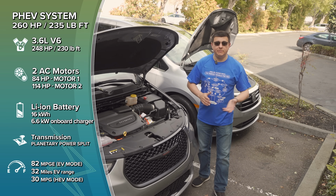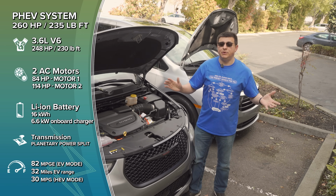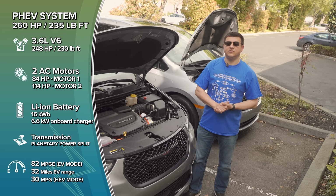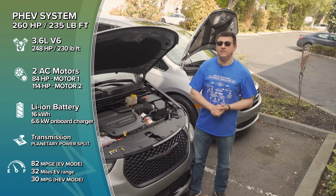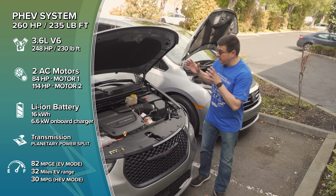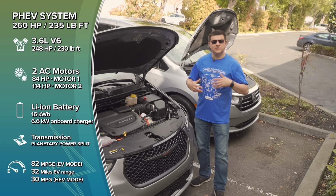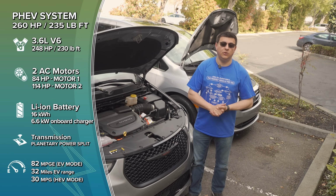In that way, it's actually a little bit more similar to some of the systems that we've seen from General Motors in the past. Everything put together, we have 32 miles of electric range at speeds of up to about 80 miles an hour, with a total power output in EV mode of around 110 horsepower. That may not sound like a lot, but remember, electric motors deliver an awful lot of torque, so as long as you're moderate on the throttle, you should have no problem getting up to highway speeds in electric-only mode.